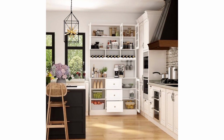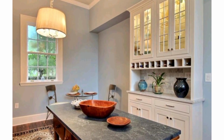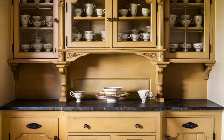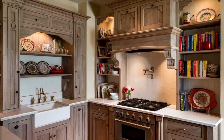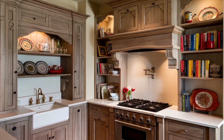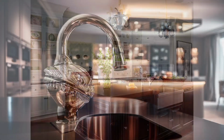Hutch-Style cabinetry offers a more permanent and sophisticated look compared to floating shelves. It can be used to display your finest dishware or provide additional storage. This design element brings a sense of history and character, making your kitchen feel timeless.